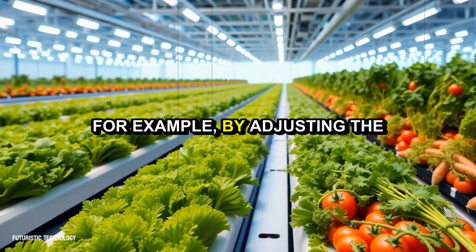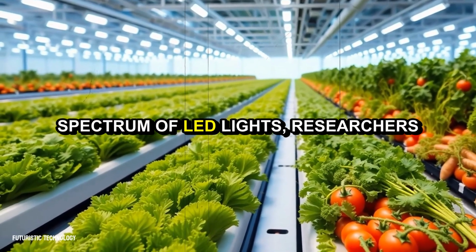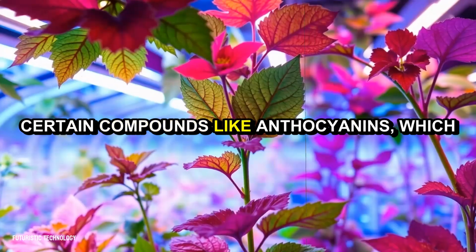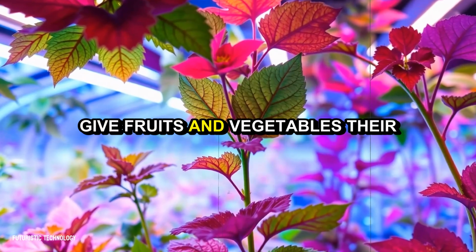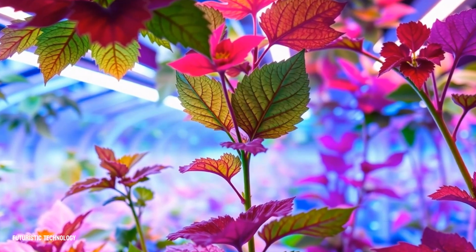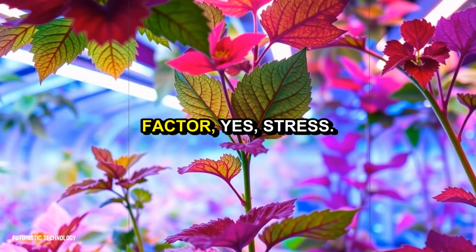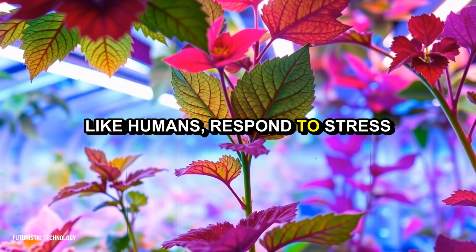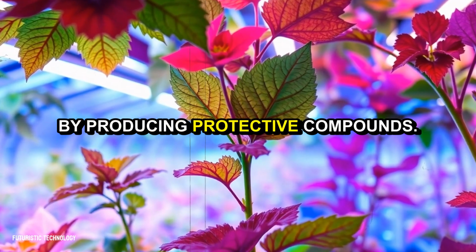For example, by adjusting the spectrum of LED lights, researchers can influence the production of certain compounds like anthocyanins, which give fruits and vegetables their vibrant colors and rich flavors. And then there's the stress factor. Yes, stress. It turns out that plants, like humans, respond to stress by producing protective compounds.